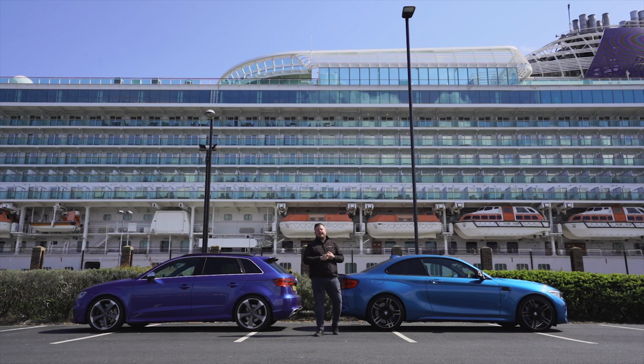Hi, it's Sam here from Redgate Lodge, and we have a treat for you guys today. Not one, but two reviews by myself. So we've got the BMW M2 2018 3-litre petrol, 365 brake, and of course the 2016 Audi RS3.